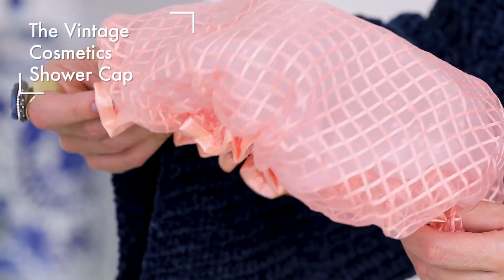I think everyone needs one of these. I just do. It will preserve your hairdo. So I'm all about extending a blowout. I don't like shampooing my hair every single day. Sometimes my hair looks like crap because of it, but whatever.